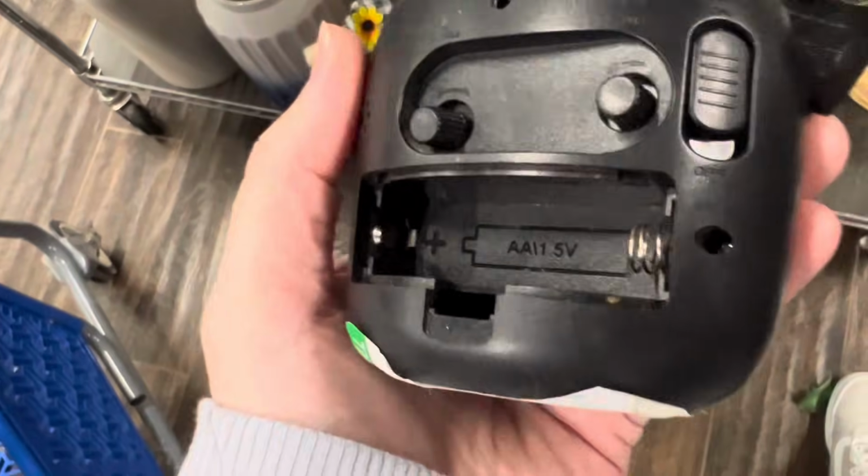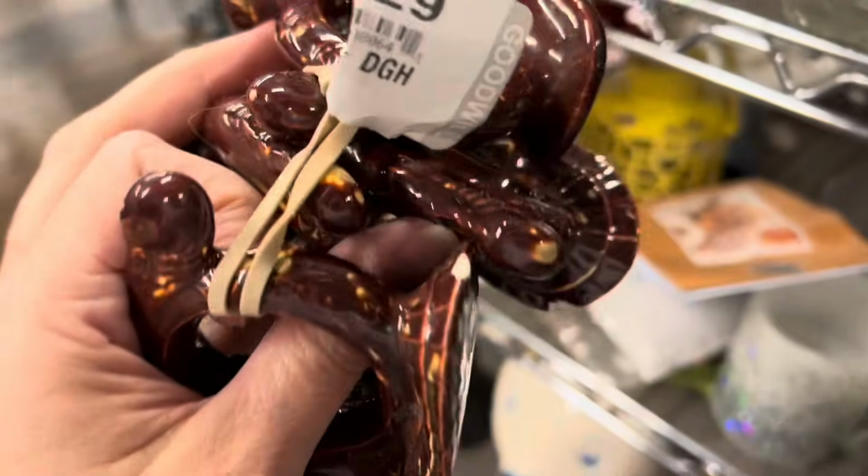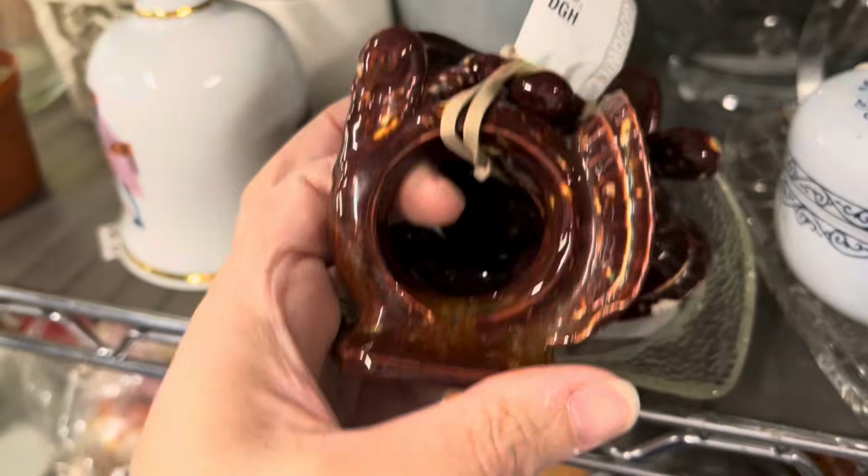Another tip for you, if you're buying anything that requires a battery, be sure and take that battery cover off and check and make sure that there is no corrosion or anything messed up in there in the battery section.